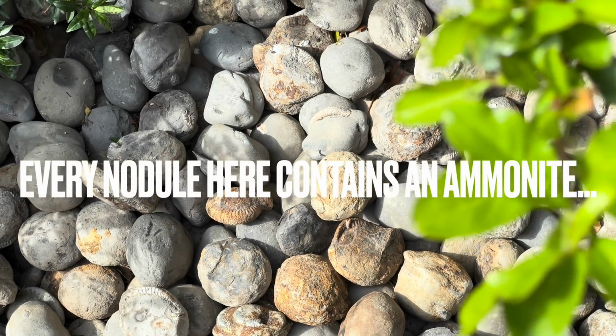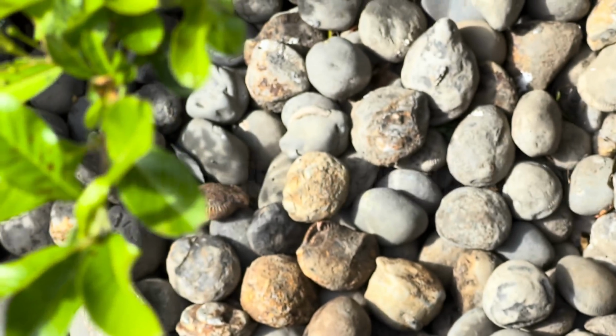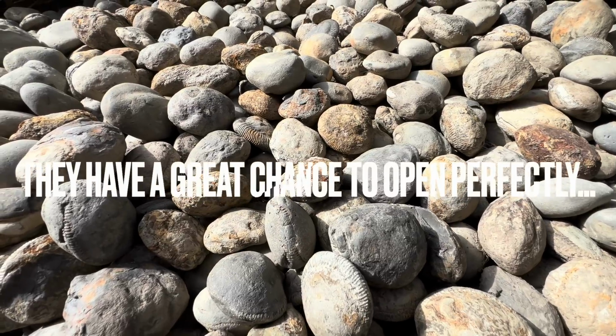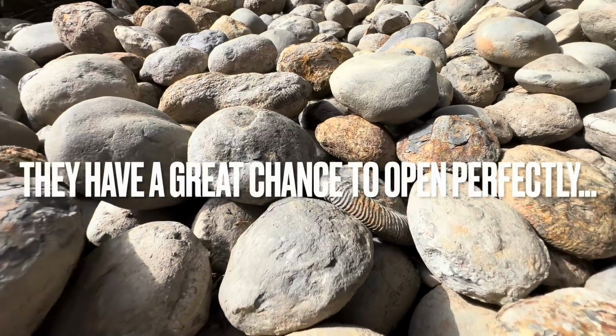Every single nodule here contains an ammonite fossil. They range from large to small ammonites and also different species. The majority of nodules here will open up really well. You can never guarantee which ones will, however these have the best chance.